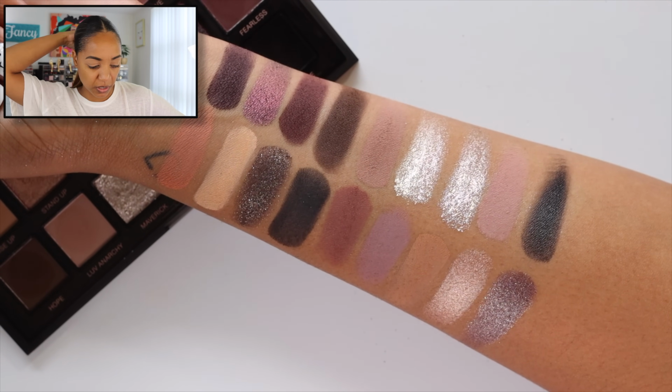I don't need a cream shadow in here. And it's also weird because there's a matte black powder shadow included, so I don't know where they were going with it. But let's go ahead and get this on our eyes.